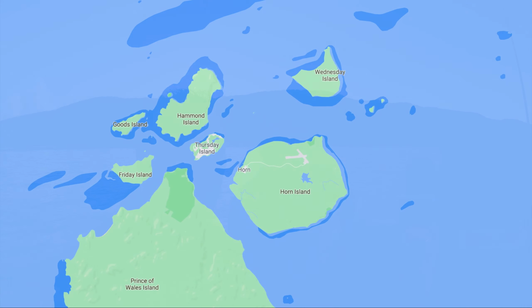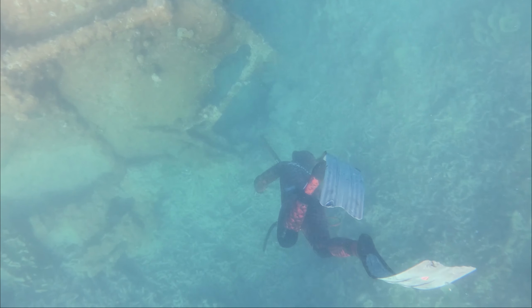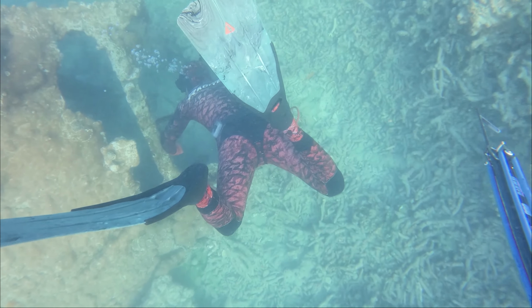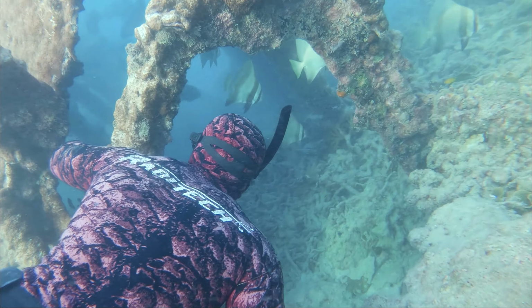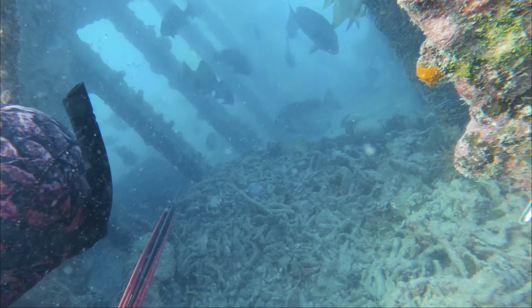Alright, so here we are on Wednesday Island, just off Thursday Island. Conditions have been pretty good, so we came out and checked out a little shipwreck that we've always wanted to check out. Nice bit of life, not too deep as well. Last bit of light too, so nice finish to the day.